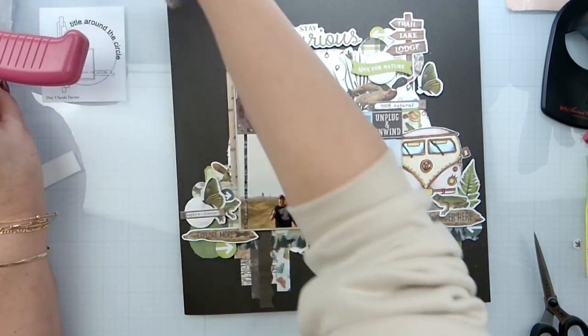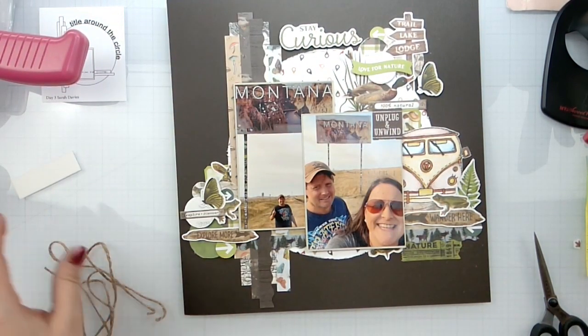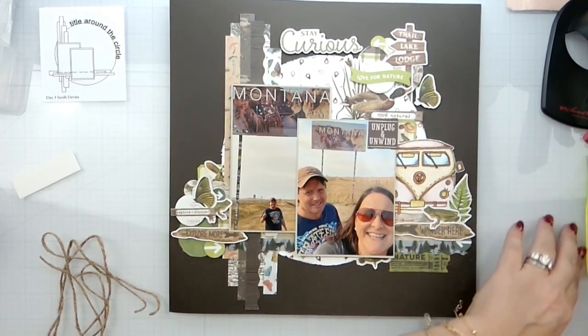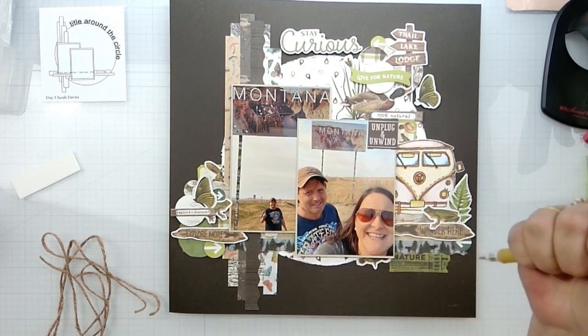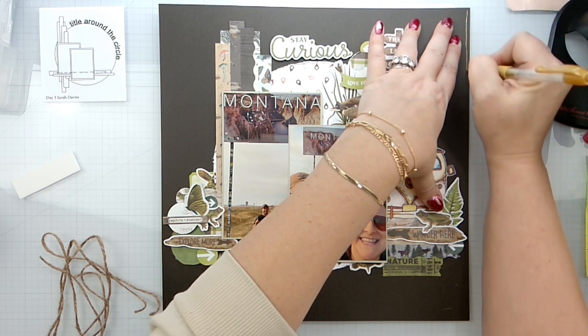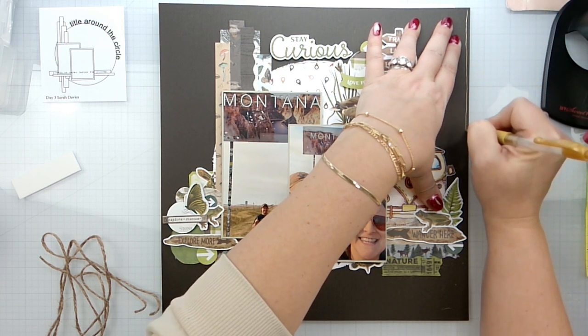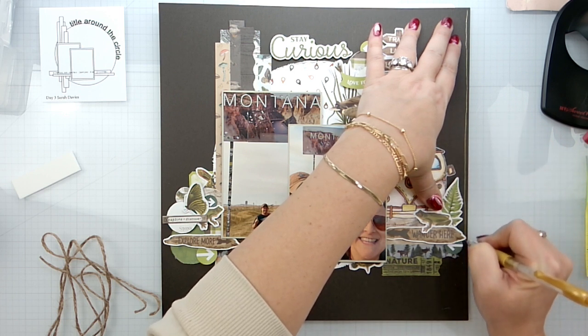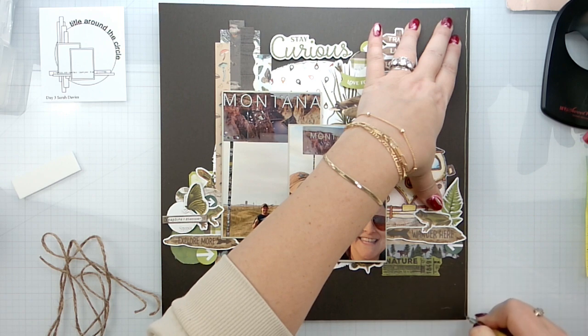Now I need the twine, which I thought of a good thing for the twine, but before I get that on there, let's go ahead and do, I got this gold gel pen. I'm going to slowly go, because if you go fast with these, sometimes they skip with the ink, but I think that's mostly all gel pens.